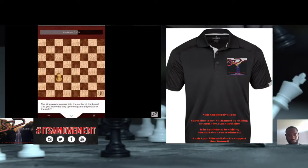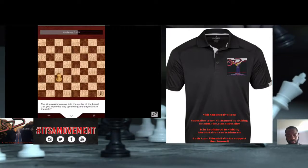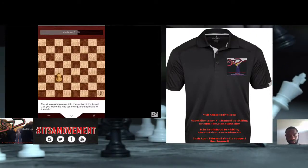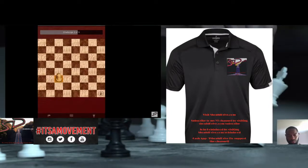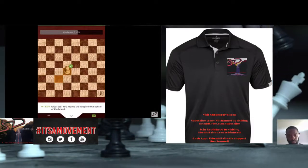Now we're looking at the king on the C3 coordinate. It says the king wants to move into the center of the board. Can you move the king up one square diagonally to the right? One square diagonally to the right. Saying great job. You moved the king.